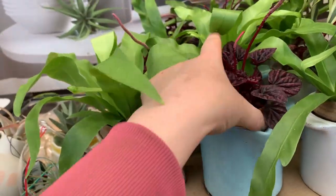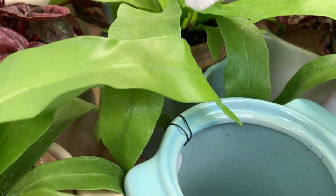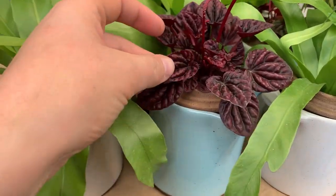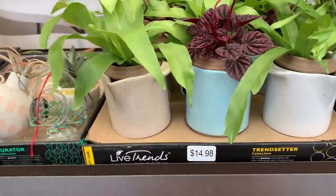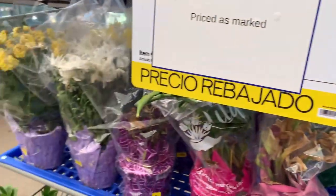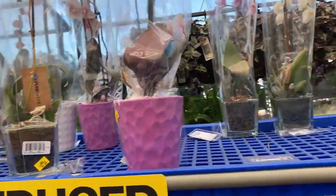Ooh, what does this do? Oh, it's a wick and grow. So you put the water in there, and then it just, isn't that cool? Might be good for the fern. Kind of like that. I mean, hey, if it helps to keep the plant watered. Okay, so what do we got? We turned around. Here is the price reduced section, mostly orchids, which I'm just not interested in getting another orchid.